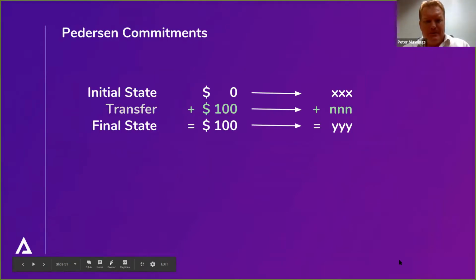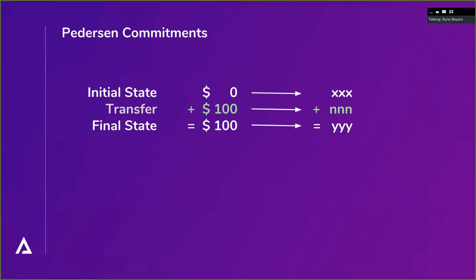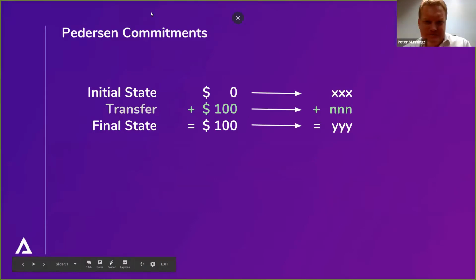Now, I want to introduce Reino. Reino Bays is going to take us through Pedersen commitments, because Pedersen commitments are these really special kind of hashes. So is the doctor in the house? Hi guys, thanks Pete, and hello to everyone. I hope you can all hear me. Good, nice and clear. Awesome.